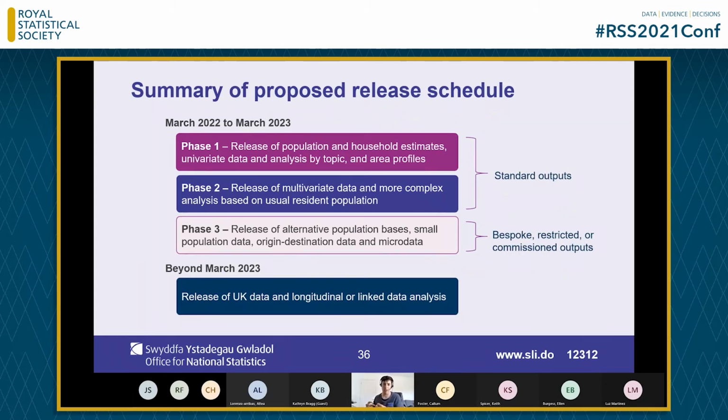So the first thing to notice, our release window for the main census outputs is 1 year, between March 22 and March 23. In the 2011 census, this release window was stretched out to about 3 years, so we're really aiming to condense it for census 21 outputs and keep the information as timely and as current as possible.